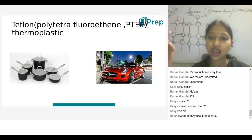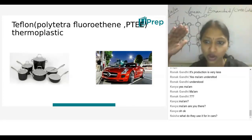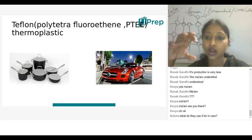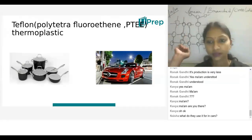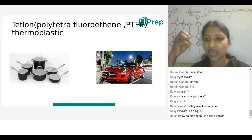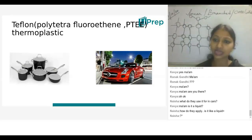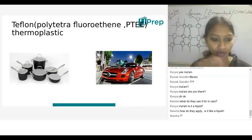So when we place the car under a hot sun also, this Teflon forms a thick layer on its surface. So it won't affect the lustre of the paint or any other thing on the car. No, it's not a liquid. It's not completely solid. It's like a cream texture, a lotion-like thing. They'll apply it on the car.